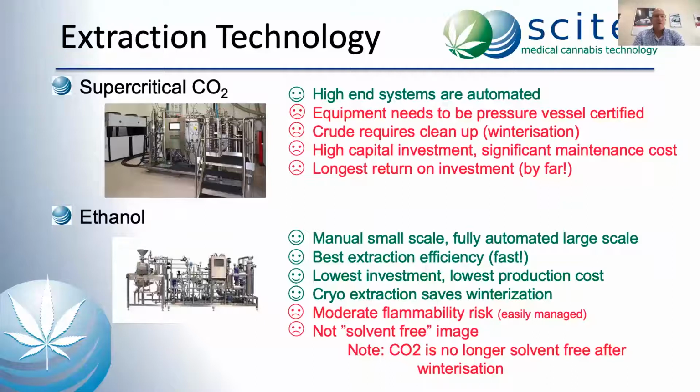A quick summary on the advantages and disadvantages of CO2 and ethanol extraction equipment. Both technologies are available in automated systems. Both are scalable from small to large operations. However, CO2 in cannabis becomes commercially unviable at some point. AS/NZS compliance certifications are required for both technologies. Aside from electricals, most notably, two standards have to be complied with: the pressure vessel standard for CO2 and explosion protection standard for ethanol.